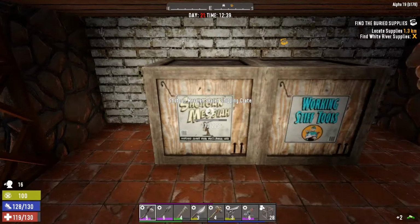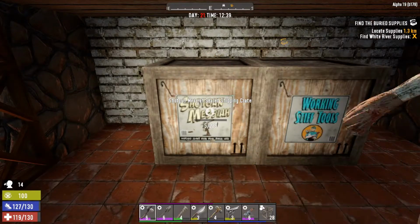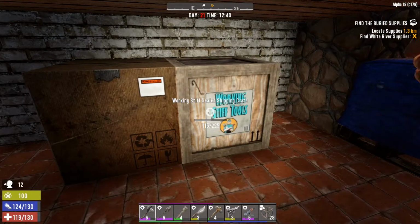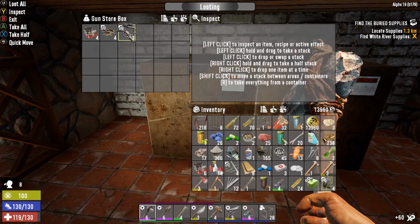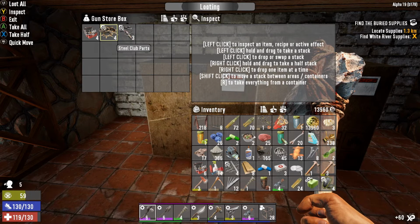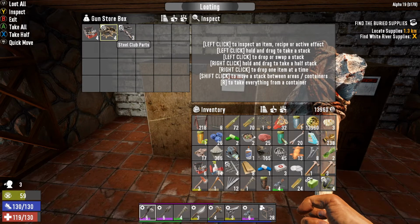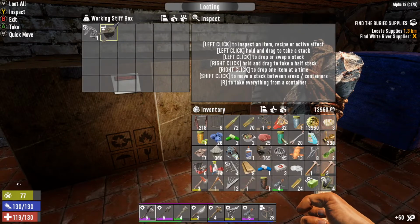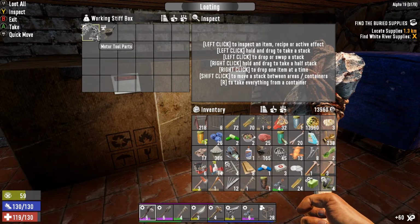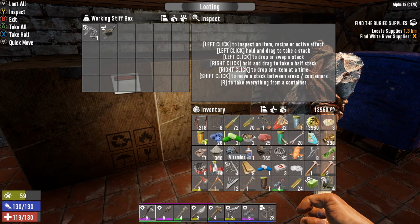And what's in these? Hopefully in that working stiff we're going to have an auger, but I feel like I'm just going to continue to say that till we find one. Okay, shotgun parts, that's good. We can start building a shotgun soon. Steel club parts and repair kits. And this one. Bellows and motor tool parts. We're getting closer. It's the motor tool parts that we're going to need to make ourselves an auger. Right, I'm going to grab this stuff, head back to the base. I'll meet you over there.